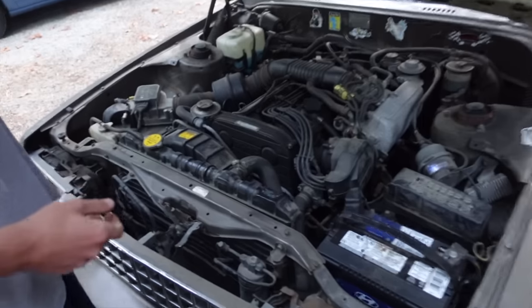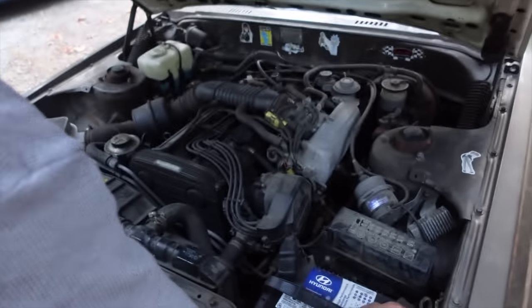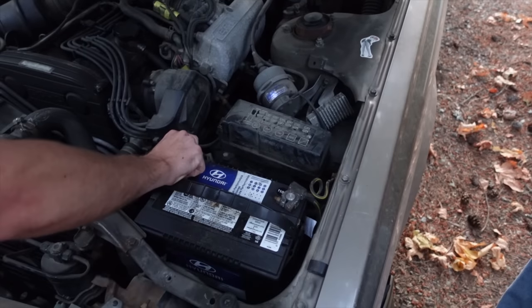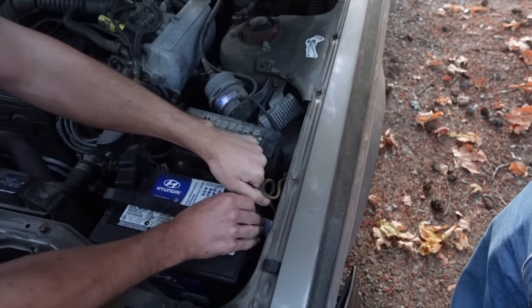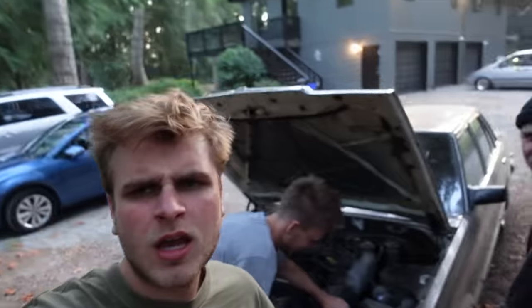Oh. Look at that. 5M. Fastest engine. The dream. Did you tighten them too much? I was going to take them off so the battery doesn't die. You tighten them too much. Oh. That's done.